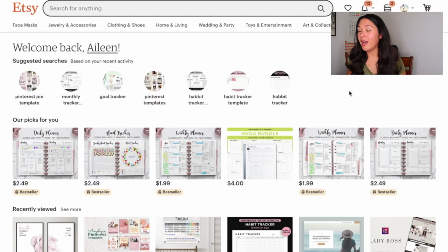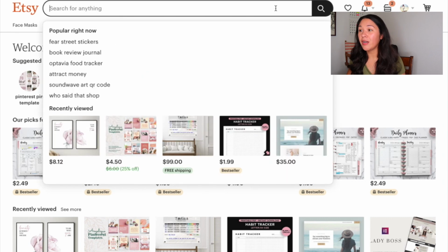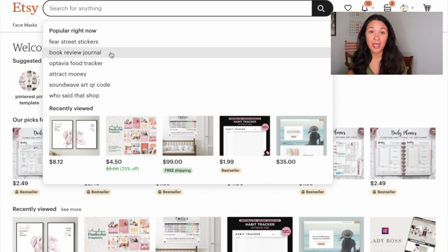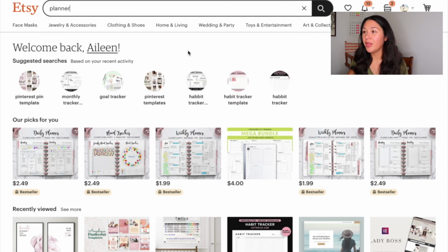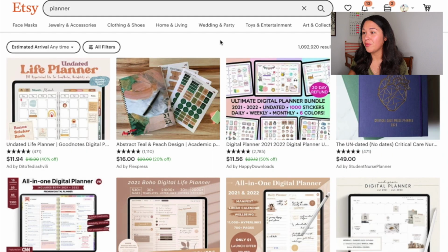All right, so I'm on Etsy now, and what I like to do is start browsing. When you click on Etsy's search bar, it'll actually show you what's popular right now. You can even see a food tracker and a book review journal. While these could be actual products that someone ships out, they are also things that could be a digital product. But I'm going to start with planners, because planners are super popular, and that is something that sells really well on Etsy. So we're going to look at planners, and there are so many different types of planners.